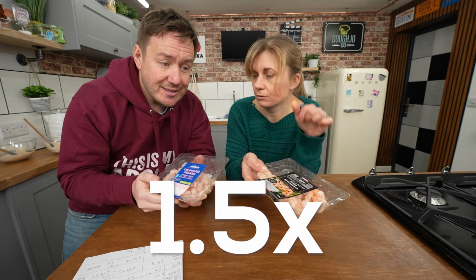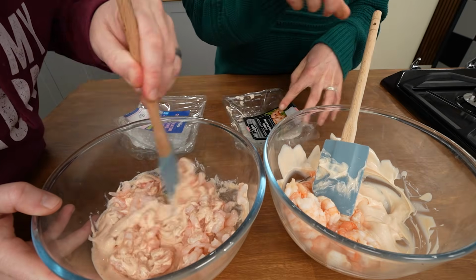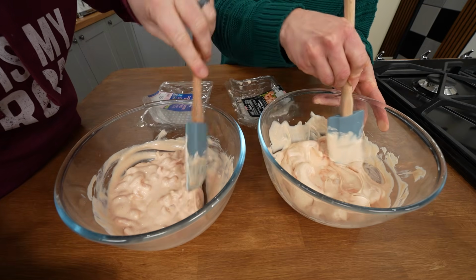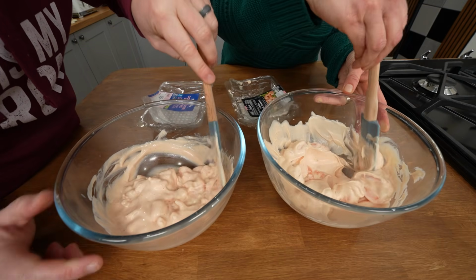These are jumbo. Yeah, if you look at them, there is actually quite the difference there. Yours look like the little ones you get in jacket potatoes, like in a cafe. That actually looks more like paint. Genuinely, you can't see enough prawns in there, can you? No. It's all right, we can fish these out.